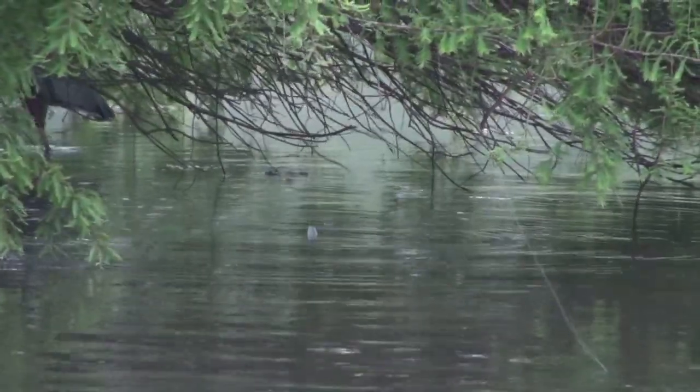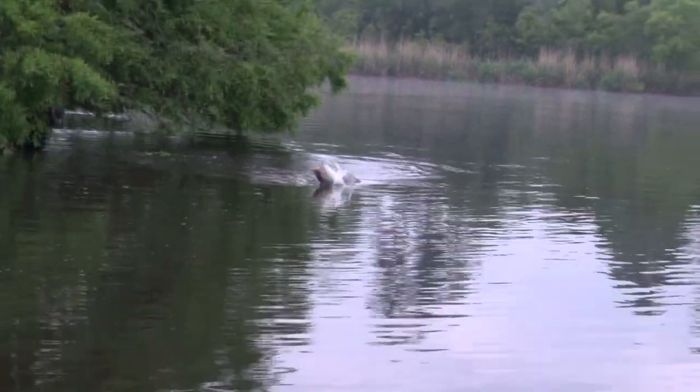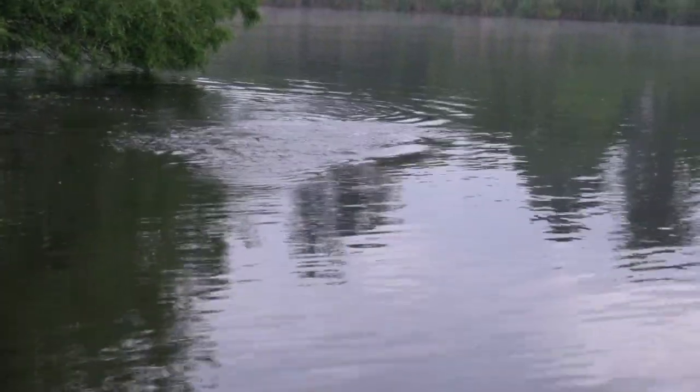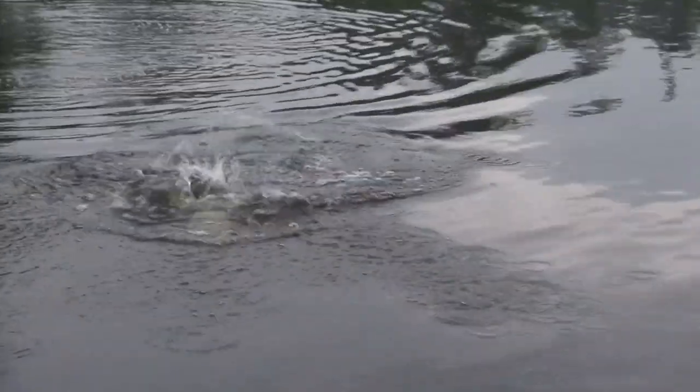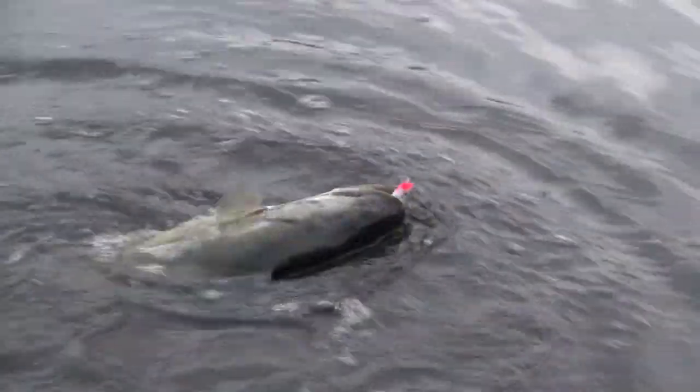Keep doing that, one will hit it. Or that bird's gonna come get it. And the frog popped out.